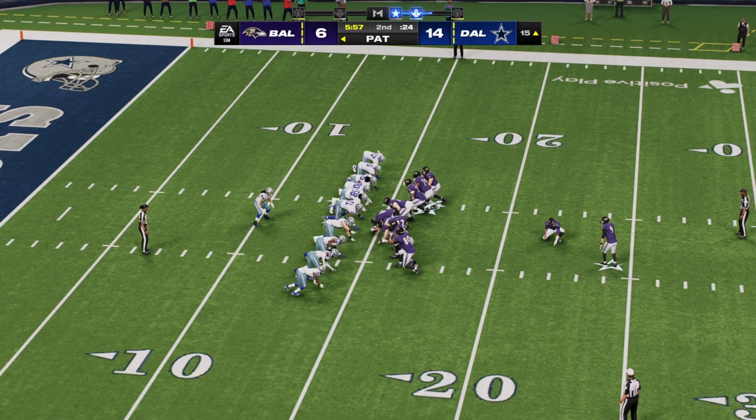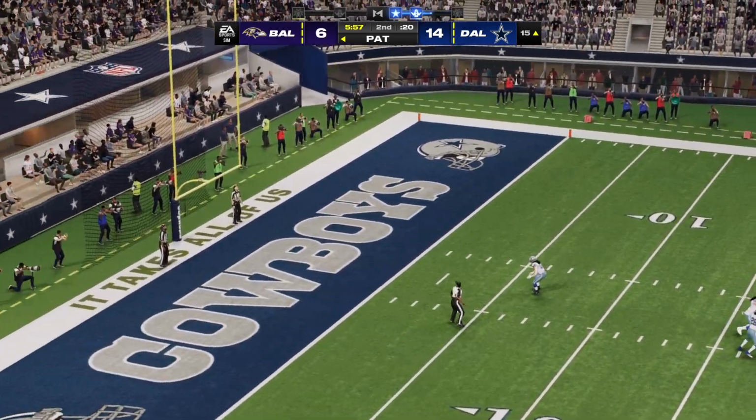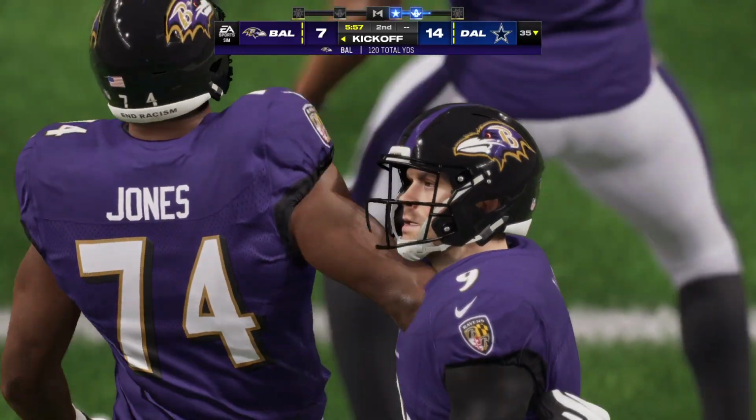I love how he let the play set up and then showed that explosiveness that I saw on tape in college. Remember I showed you the clip of what he was doing, setting up blocks, and then he would just go? We saw it on that play right there. That one was fun to watch.